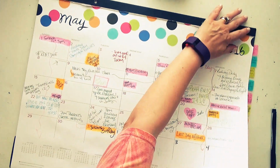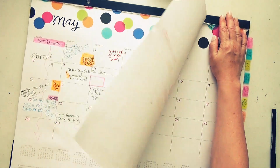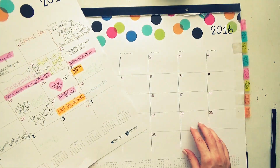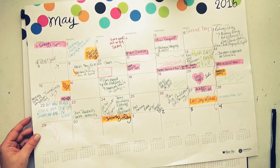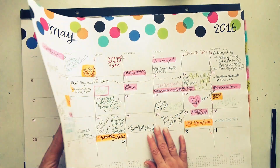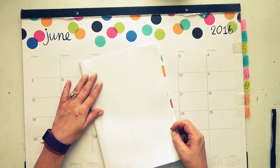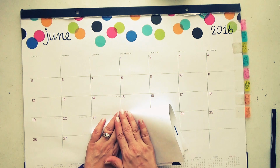So I'm going to rip this one off. I'm going to have to get a new one of these, which is perfect because school starts here earlier than South Carolina, and all of the school supplies will be on sale, so it'll be the perfect time to get a new big family calendar. So I think I just got this at Walmart, if I remember right. With these, I fold them up and I put them in our little mini filing cabinet, and that way I have them for reference later in the future if need be.